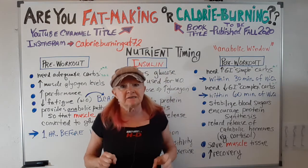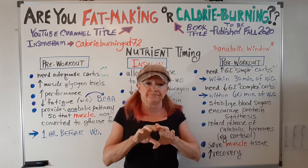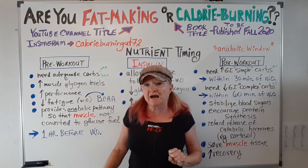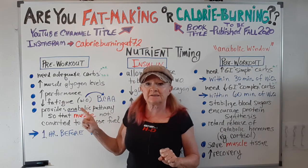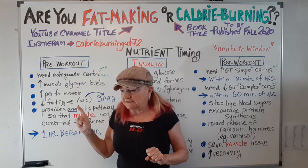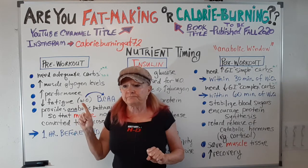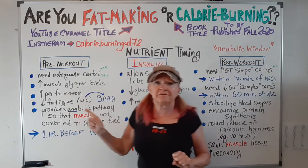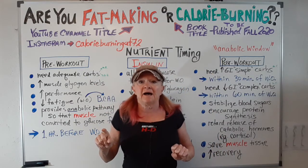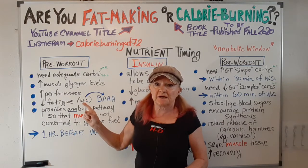Now, fat is another ball game. You need to spread fat out over the whole day as well. However, in nutrient timing, you do not eat fat before your workout, because fat is going to delay the arrival of the glucose from the carbs. Here you want to slow it down, but here you don't want to slow it down.